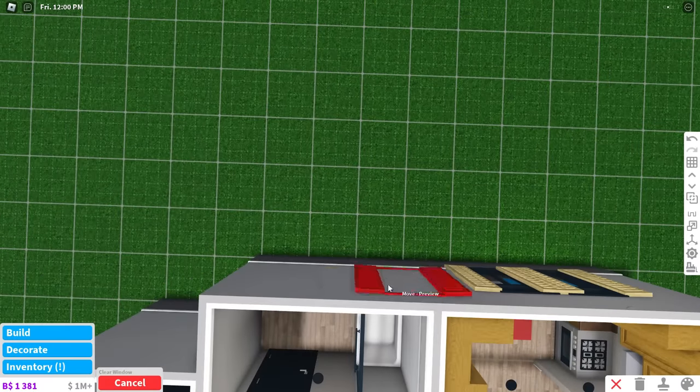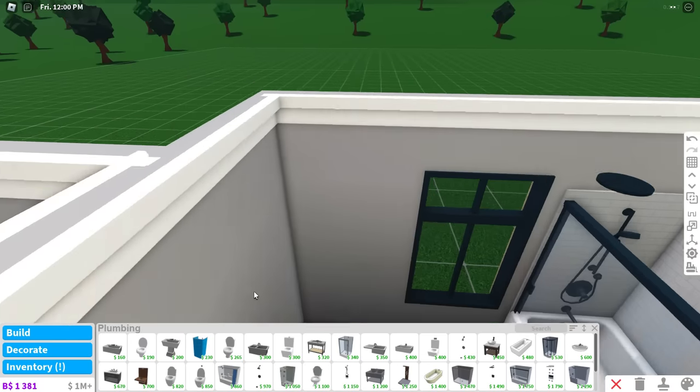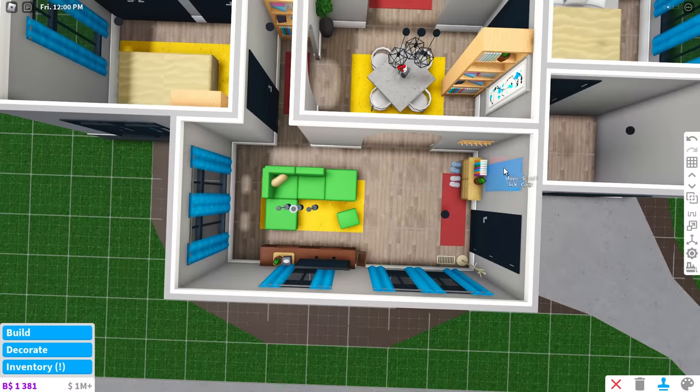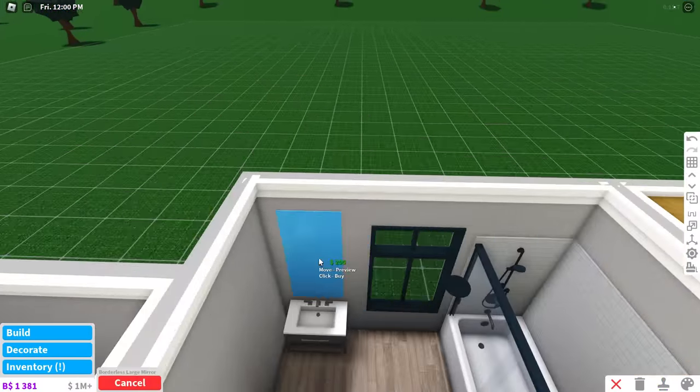Or just maybe no window at all. Oh yeah, that'll work. That'll work. And then for plumbing, we can have this. Everything's on like opposite sides. I don't know if that's a good thing or a bad thing, but we're gonna work with it.